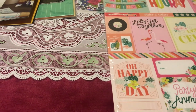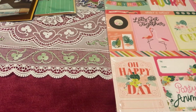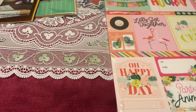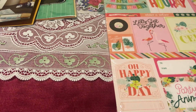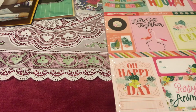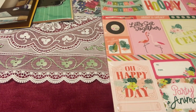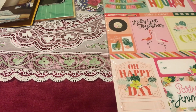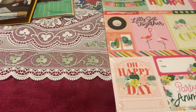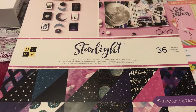Okay, so the last but not the least that I'm going to share to you is the paper pad. And honestly, I really refrained from buying paper pads as long as I was able to use the things that I have. I don't want to store so many paper pads because I'm going to have a problem where to store them. But I can't resist again buying this one because I find it so pretty.